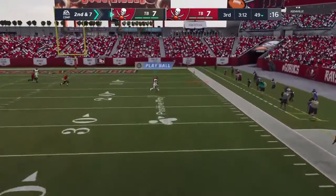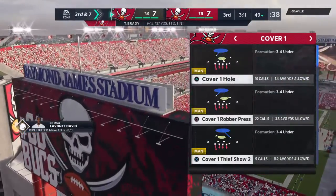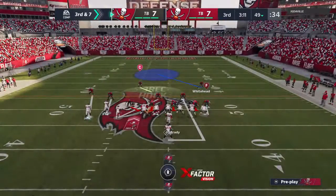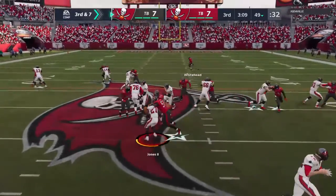Escaping the pressure right. He's going deep for Brown. And that's going to be incomplete. Good effort there trying to take a shot, but it's 3rd down. They head to the line facing a 3rd and 7 following the incompletion on 2nd down.